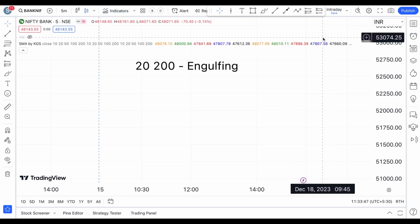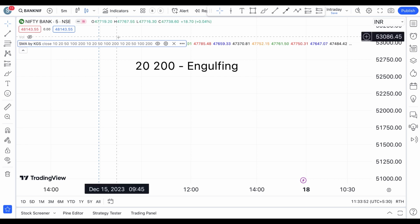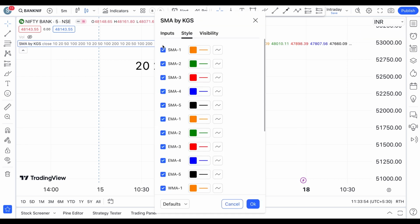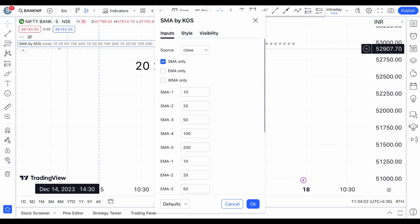This is done by Mr. Gomati Shankar. He is one of the greatest mentors in the Indian stock market. So here we are using an indicator which is named SMA by KGS.